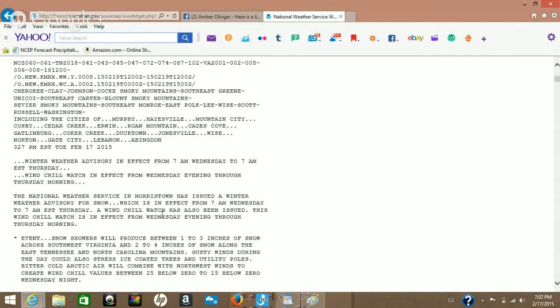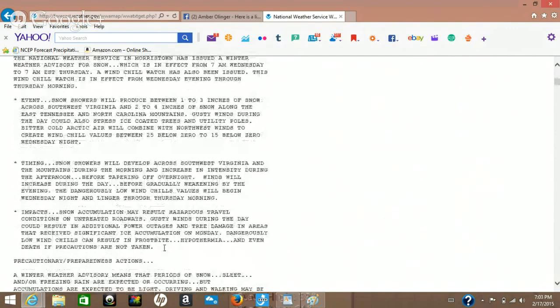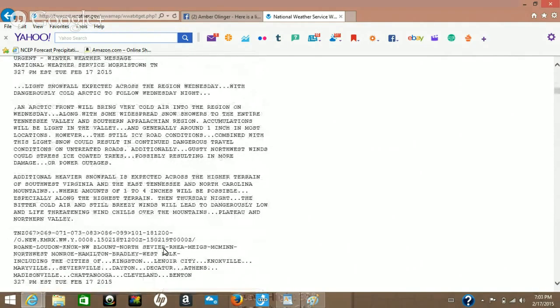A winter weather advisory has been issued for these areas, and the event includes snow showers between 1 to 3 inches across Southwest Virginia and 2 to 4 inches of snow along the North Carolina mountains, as well as maybe some parts of the Tennessee Valley could see up to about 4 inches of snow. So if you're in the advisory areas, please watch out, as roads could become slick.